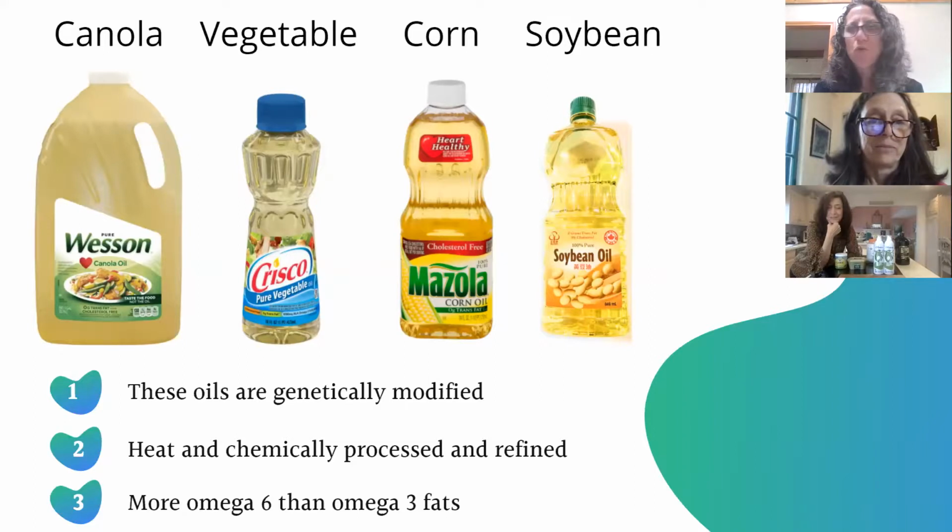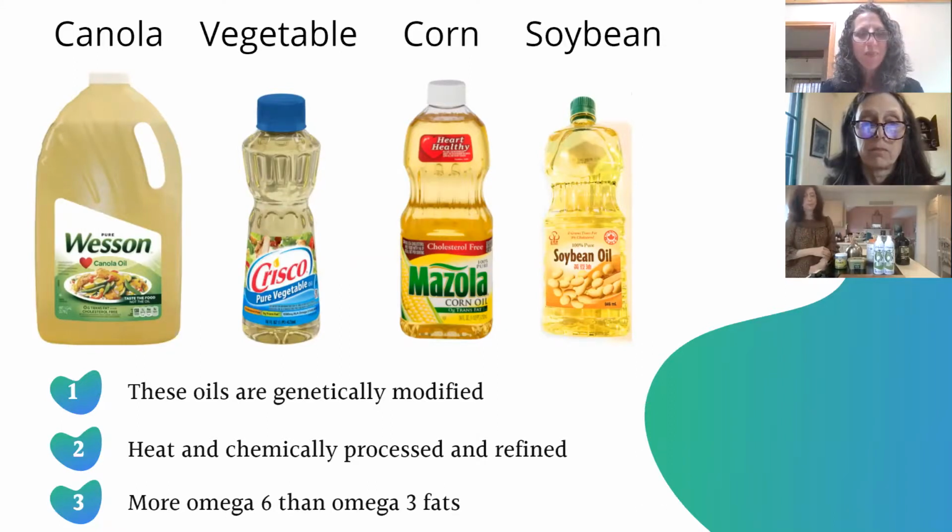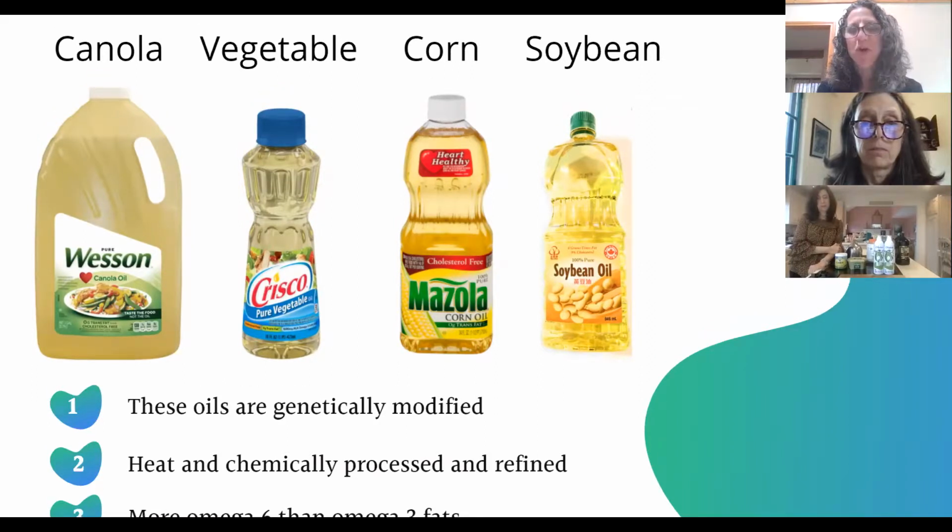Although many of us grew up with these oils, as Lucy said, the vegetable oil, the canola oil, things have changed. And now these crops that they're using to create the oils are genetically modified. And what that means is that it's manipulated in a laboratory, usually to make the plant hardier or pesticide resistant. So farmers can spray a pesticide right on the crop to kill the bugs and the plant will survive. I don't know about you, but most people do not want to be eating pesticides from their oil. And also there has not been enough research to know that genetic modification is safe.